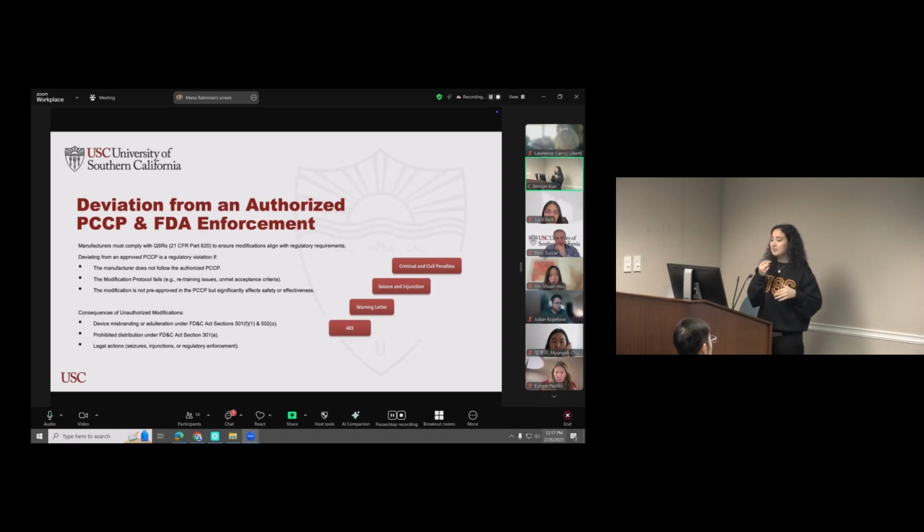And here, we all know about the enforcement actions of FDA, from low to high, when manufacturers do not comply with the QSR, also called 21 CFR Part 820. We always have to comply with these regulations. If they do not comply, there are enforcements from FDA, such as legal actions, seizures, injunctions, regulatory actions, prohibited distribution, or misbranding or adulteration under specific sections of the FDA Food, Drug, and Cosmetic Act.